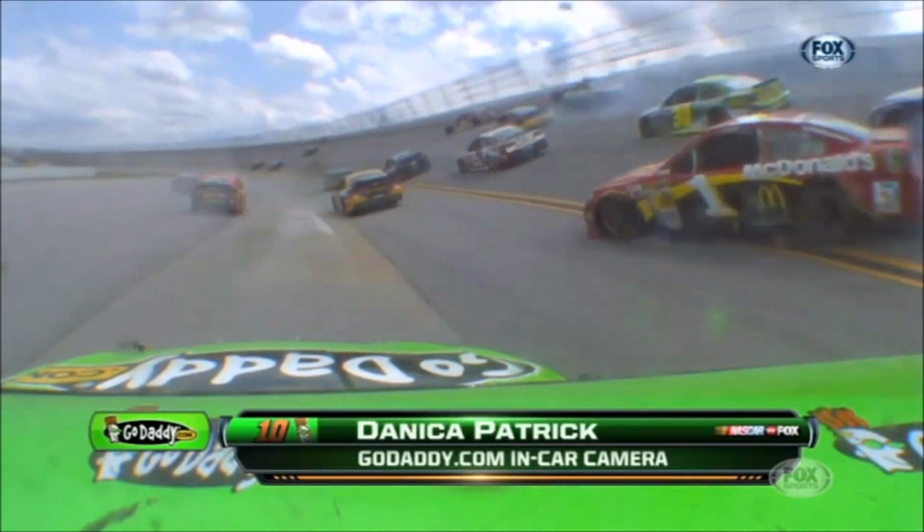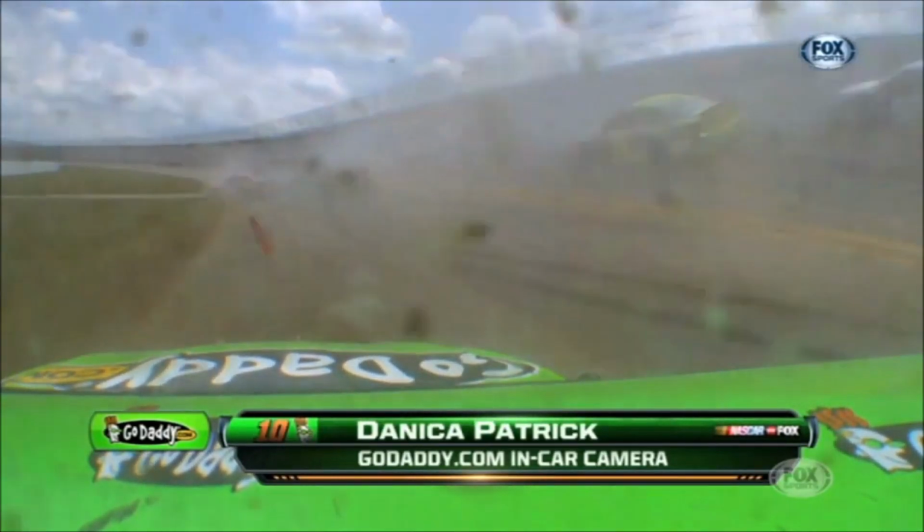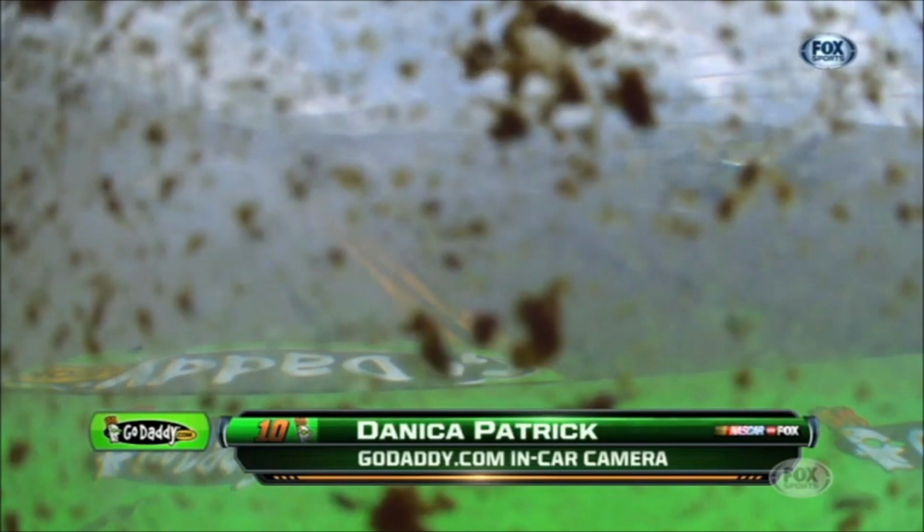Caution down. Go to the bottom. All the way to the bottom. All the way. Stop right here. Watch right in front of you. I can't see.